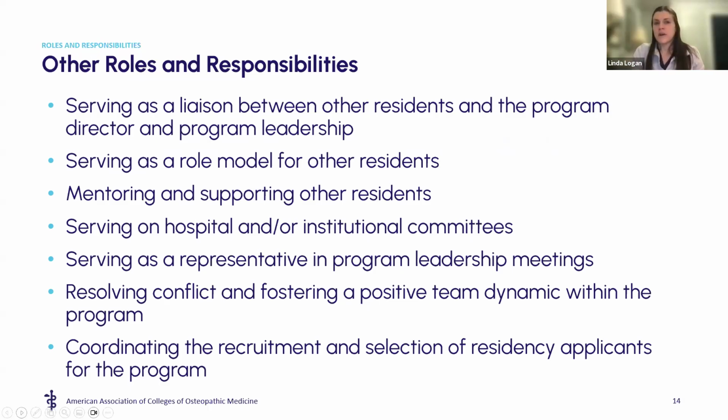You serve as a role model. You're the role model of that program, and most residents will seek what the chief is doing and try to model that. Mentoring and supporting other residents has been heavily discussed. They might serve on institutional committees or different hospital committees outside of the department even. They go to a lot of meetings, and some of them are leadership meetings. And they resolve conflict and foster a positive team dynamic within the program.